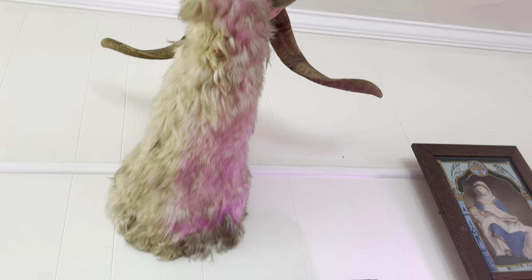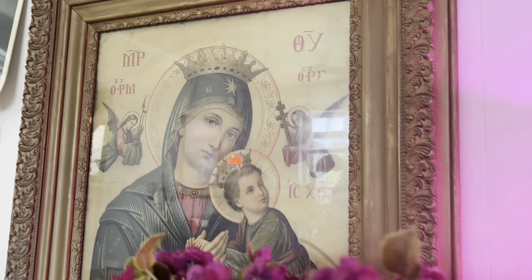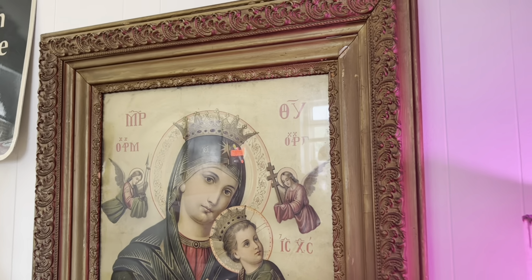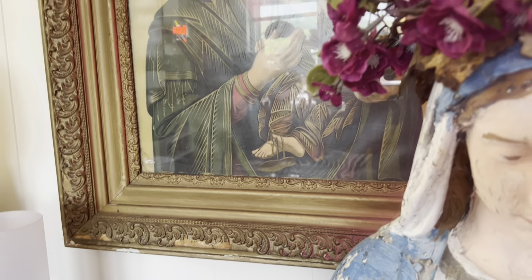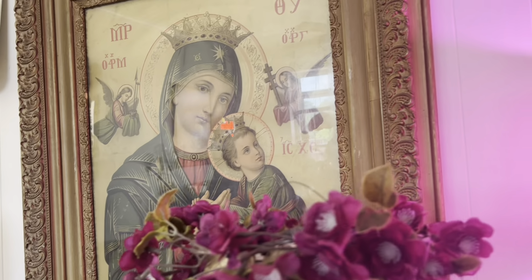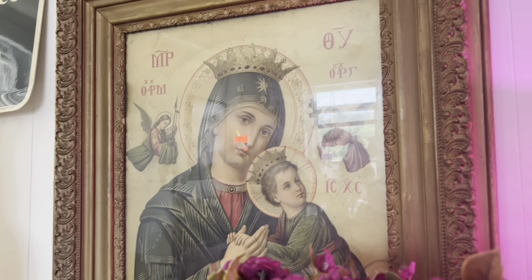I love that thing. This is a piece I got for myself. Let's see, there you go. This is a piece I got for myself at Antique Marketplace of Lemoyne a couple years ago. It's kind of hard to tell how vivid it is, but in real life, it's super rich.